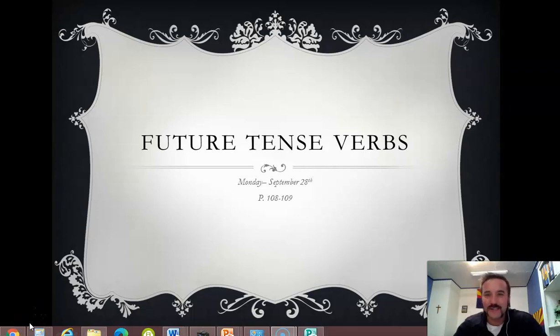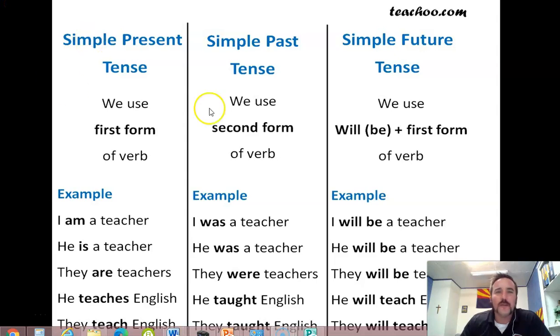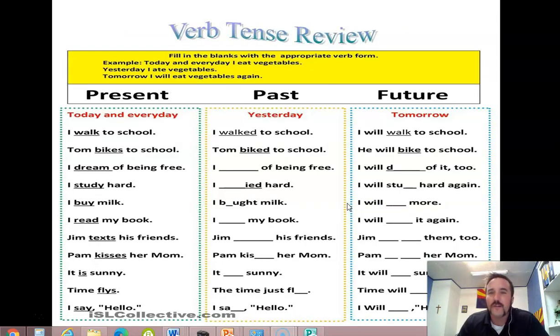Going to future tense verbs, guys. Page 108 right here. That's going to really help you out. I know we've been through present and past. I know we're on future, but I want to kind of remind you guys. Do you remember how we talked about how there were clues to help us figure out what tense it's in? Well, I want you to focus, because on future tense, you're always going to have the word will. Every single time you're going to have the word will. That shows that it's in future.